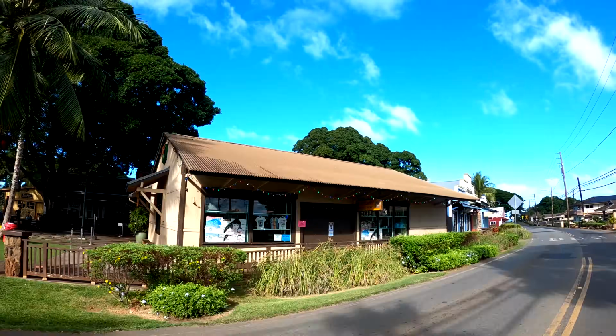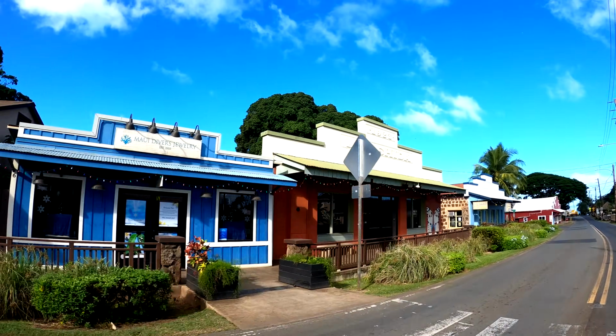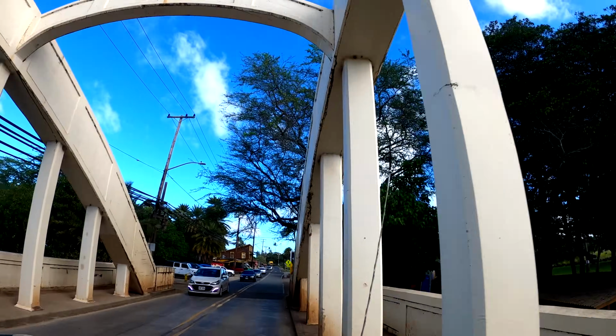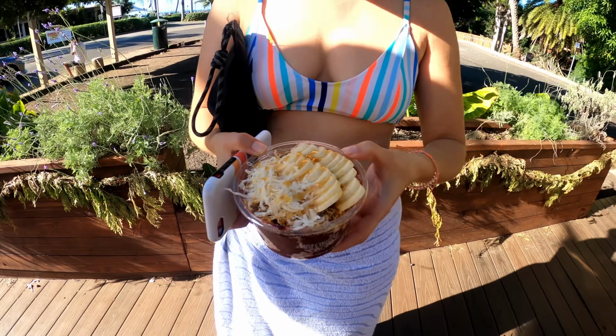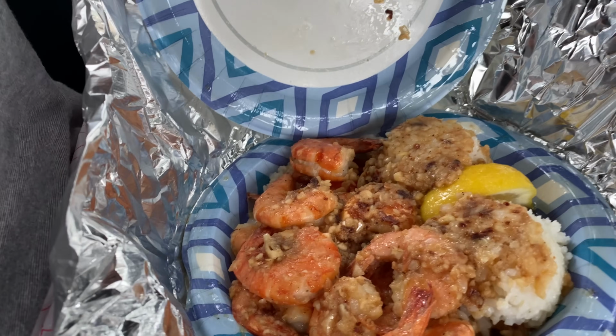Love it so much. It's an old surf town, a lot of art galleries there, good shave ice, and the food trucks. Oh, the food trucks. Oh, shrimp trucks. That could be a whole nother item on this list, but we won't do that. We won't do that to you.